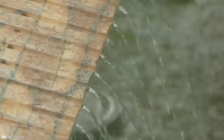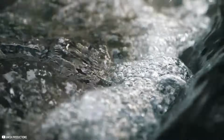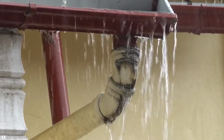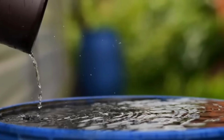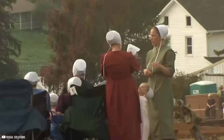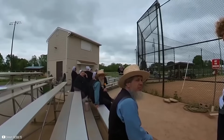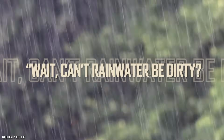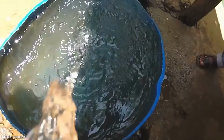Whenever it rains, they're essentially getting a free refill of the resource we so often take for granted. No complex systems, no endless bills to pay every month. It's just nature doing its thing, and the Amish are ready to catch it in their own backyard. But before you start thinking, wait, can't rainwater be dirty? Hold your horses. The Amish don't just drink the water straight from the barrel.